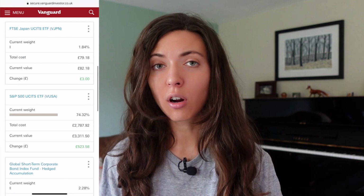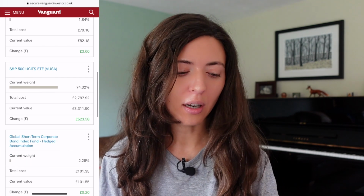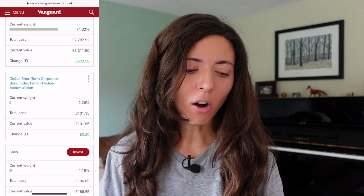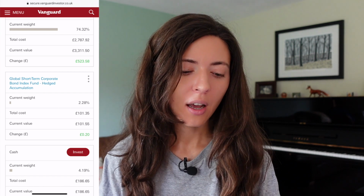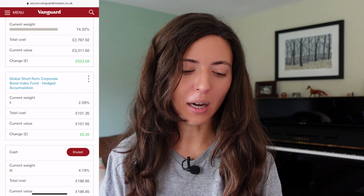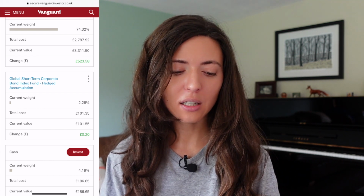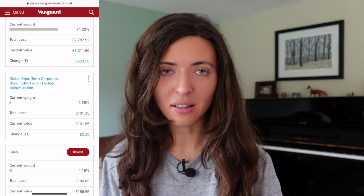I'm using a dollar cost averaging strategy here, so the return is absolutely great. Okay, and my last fund is a global short-term corporate bond index fund hedged accumulation, and this one takes only 2.28% of my total portfolio. I have £100 invested into it, and it has made me so far 20 pence.